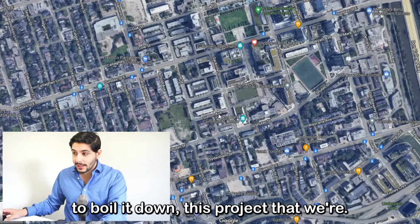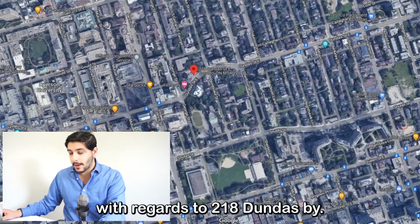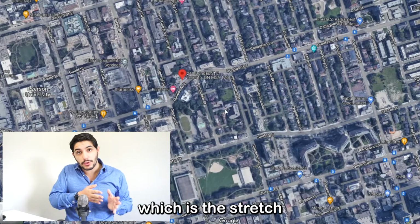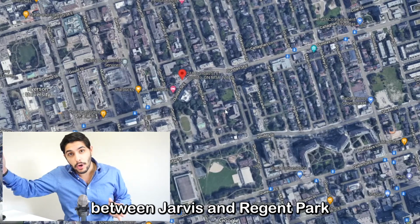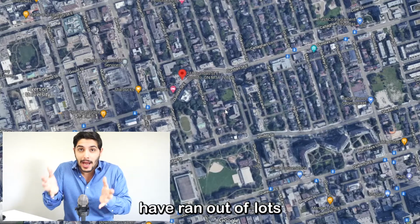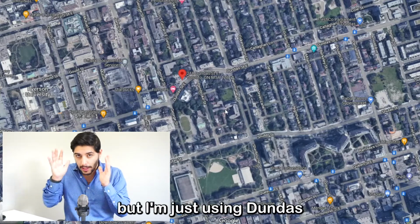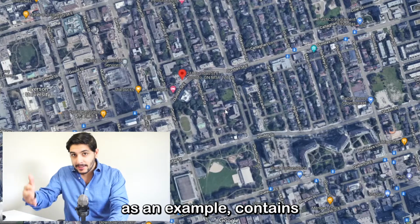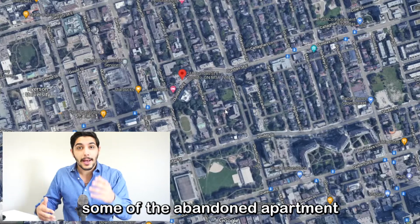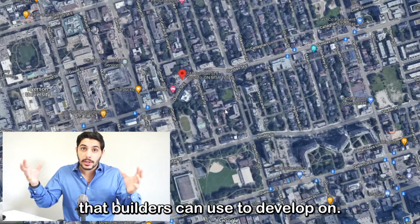So essentially, to boil it down, this project that we're talking about with regards to 218 Dundas by Menkes is yet another example of what I discussed in the past, which is the stretch between Jarvis and Regent Park is going to see a lot of development in the coming years. The builders have run out of lots on the west side of the city, and this portion, not just by Dundas, but I'm just using Dundas as an example, contains some of the vacant parking lots, some of the gas stations going for 70 million, some of the abandoned apartment buildings or purpose-built rentals that are depreciated, or depreciated storefronts that builders can use to develop on.